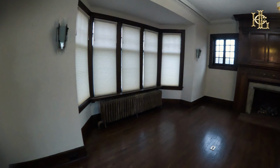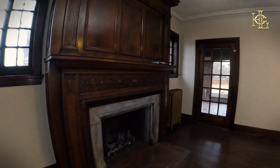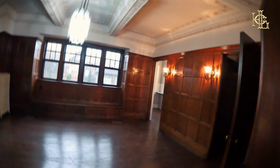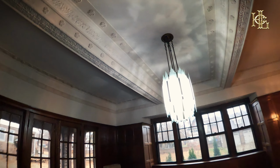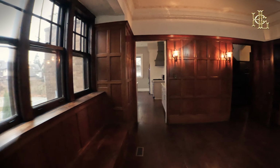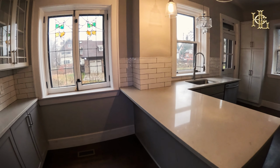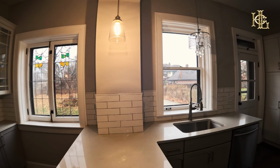The main living room offers a spacious gathering area with another fireplace, one of 3 in the home. Notice the gorgeous plasterwork and the seamless flow into the next space, which functions as a formal dining room. The dining room features intricate plaster details on the ceiling and rich wood paneling throughout. This is a room built for hosting, a space where conversations and meals could linger for hours. The kitchen has been modernized, but it thoughtfully incorporates elements like subway tiling and stained glass windows to maintain the home's historic charm. It's functional without detracting from the overall character of the home.